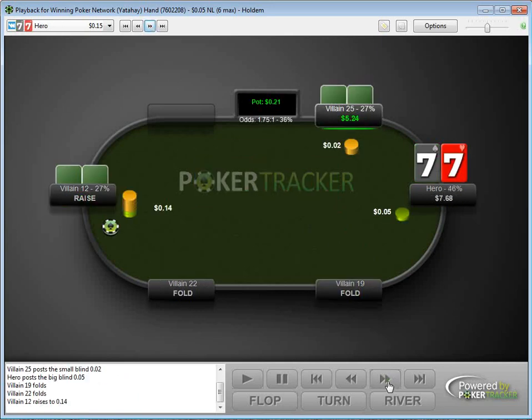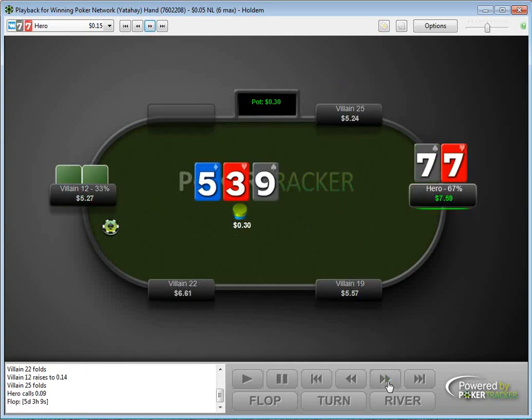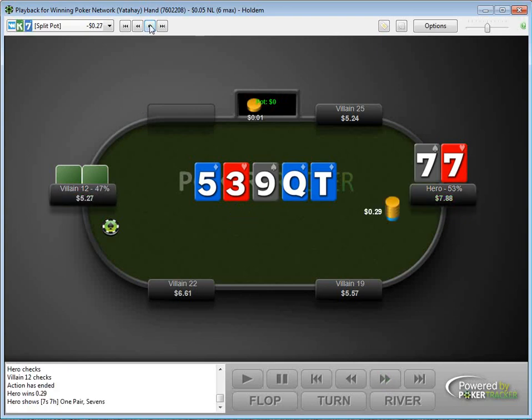Let's see. 7-7 from the big blind. I call. Here I have a second pair, so middle pair. Check, check goes. Check, check. And check, check. And I take it down with 7s.